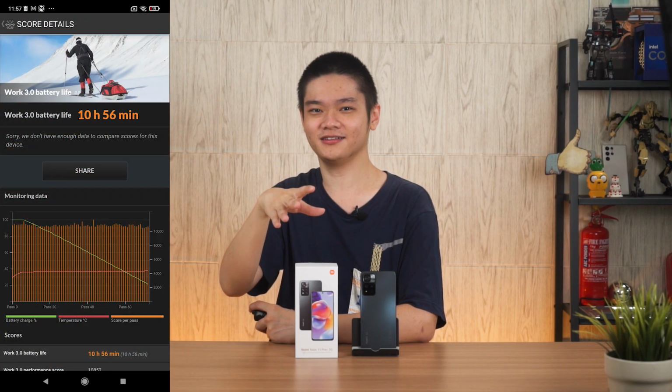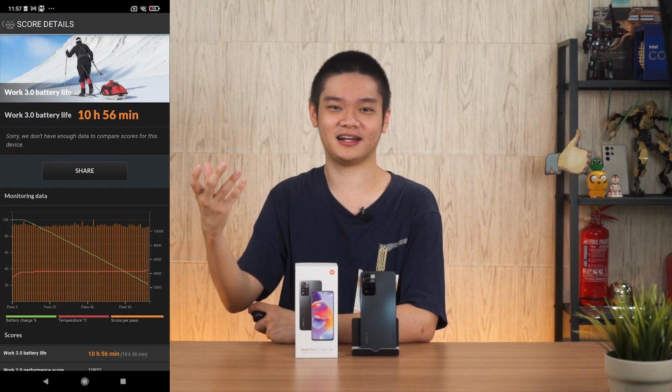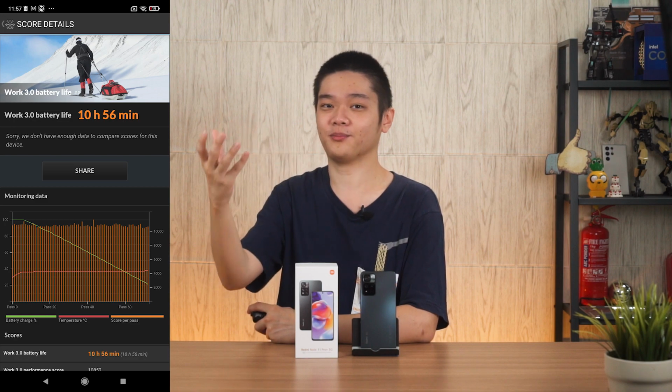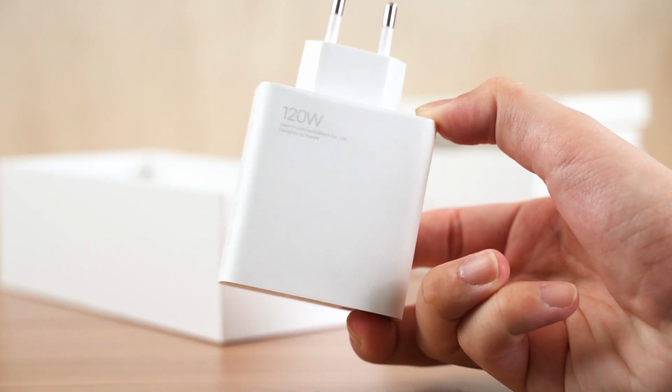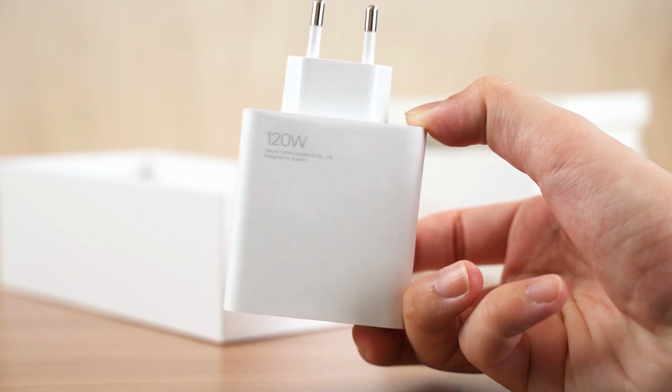So this phone here, the Redmi Note 11 Pro Plus 5G, has shrunken down to only 4500 mAh. The battery life test still performed kinda okay. We got about 10 hours or something like that. But like what we pointed out in our gaming tests earlier, the MediaTek Dimensity 920's power consumption is quite high. However, the shrunken battery does come with an upgrade in terms of charging speed.